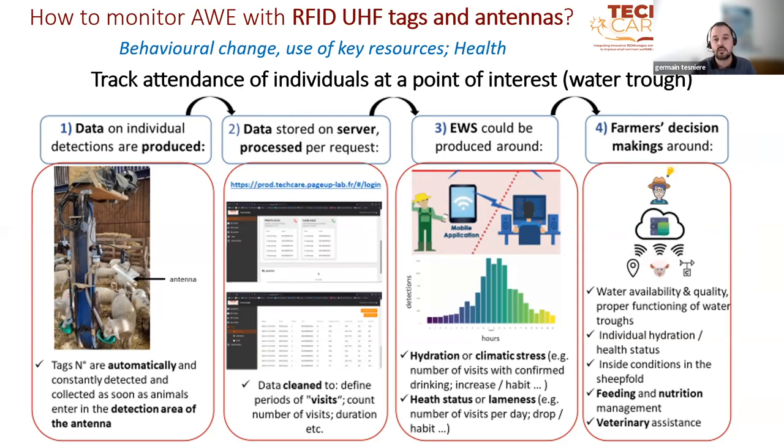Could be the proper hydration of animals, the health status of the animals, and potentially also to detect injuries and lameness, like arthritis or a decline in the fitness. So thanks to an early system, the farmers could be able to anticipate some treatments, check the availability or the quality of the waters, or even modify the feeding strategy.